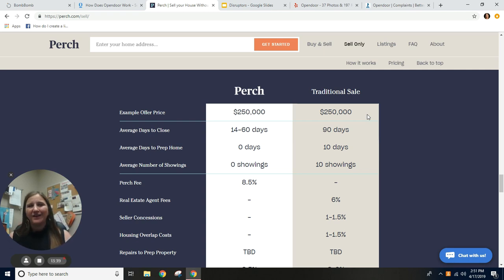Our agents are great, by going with us, with a real estate agent. So let your clients know that they could save on the repair side, because you are the negotiator as the agent. You are the one helping them negotiate that. So then we go down to the Perch fee, or some of them call it the service fee, right? So here they say Perch fee is 8.5%.